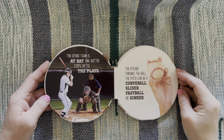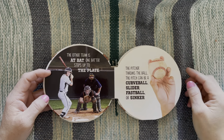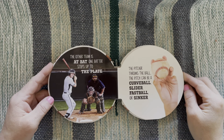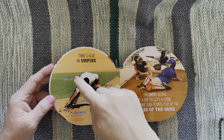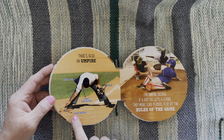The other team is at bat. One batter steps up to the plate. The pitcher throws the ball. The pitch can be a curveball, a slider, fastball, or a sinker. There's also an umpire, bag ball, chest protector, mask, plate brush.